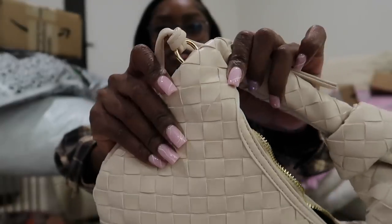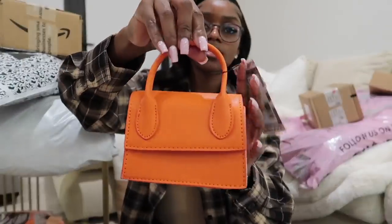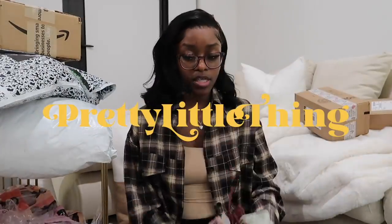Actually, I don't know if you guys can see it, but there's like a slice in it, but I don't know if I did that. And then the last bag I picked up is this little mini orange grab bag, and this is just to have a pop of color in my looks. I just unpackaged everything and I literally got so many things from PLT.